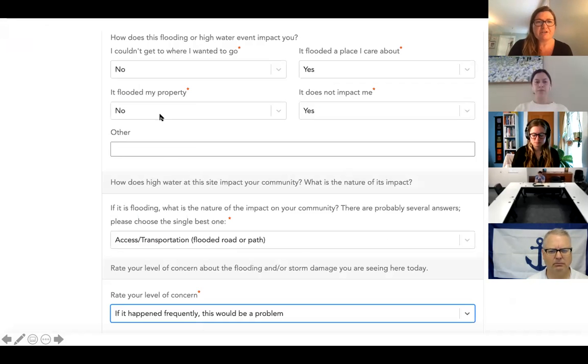Then we ask some questions about how this flooding impacted you, how it impacted your community, and what your level of concern is about the flooding that you saw there today. Would this flooding impact you? Could you get where you wanted to go? Or could you not get where you wanted to go?